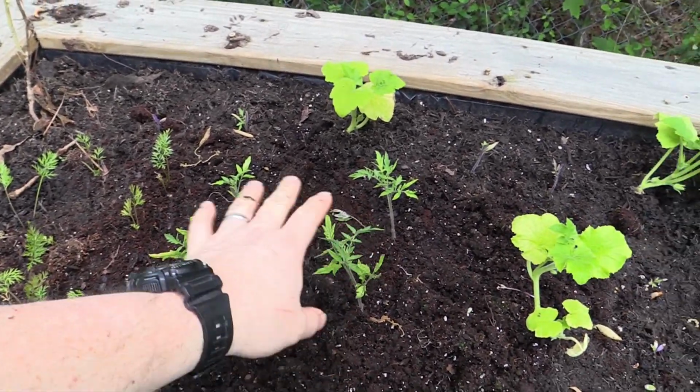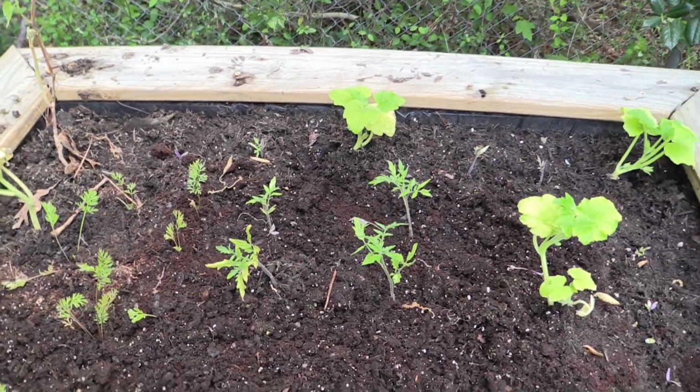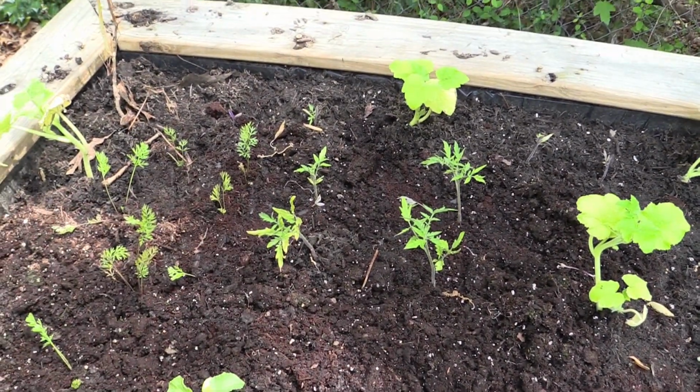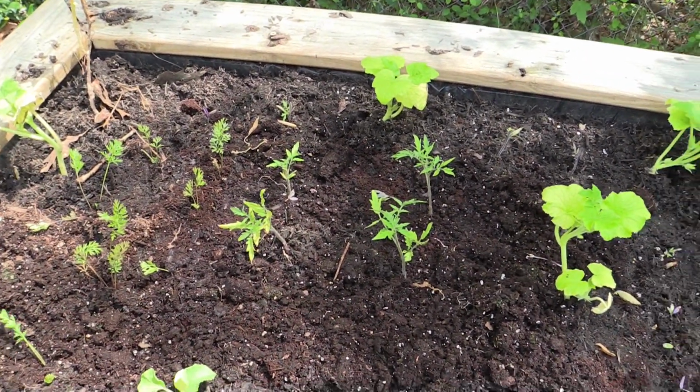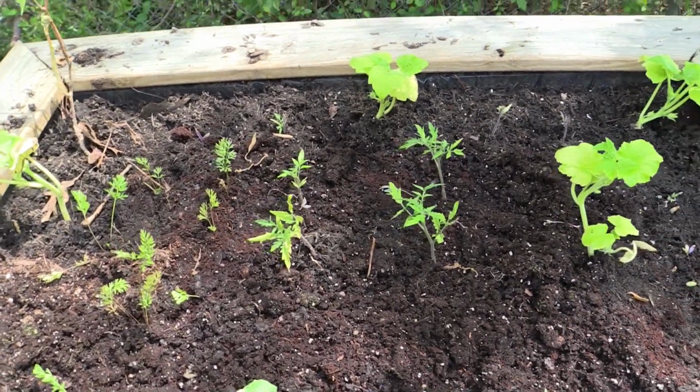Now these were the better ones, so I just put those in the middle, so hopefully next week, or if they get growing a little better, I'll replant them out front in the regular tomato area.